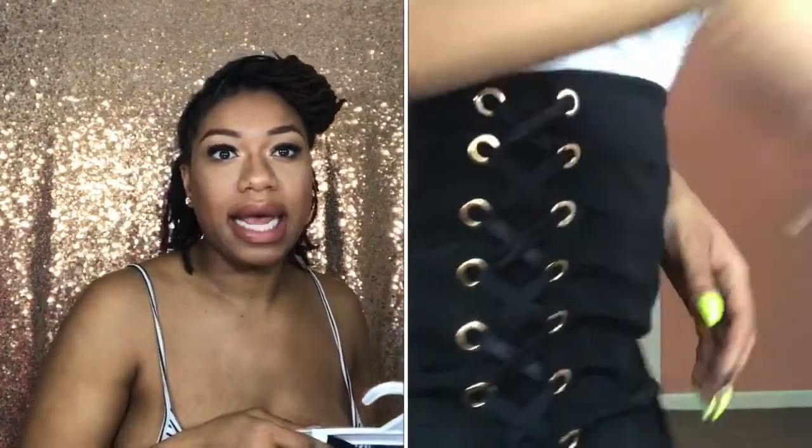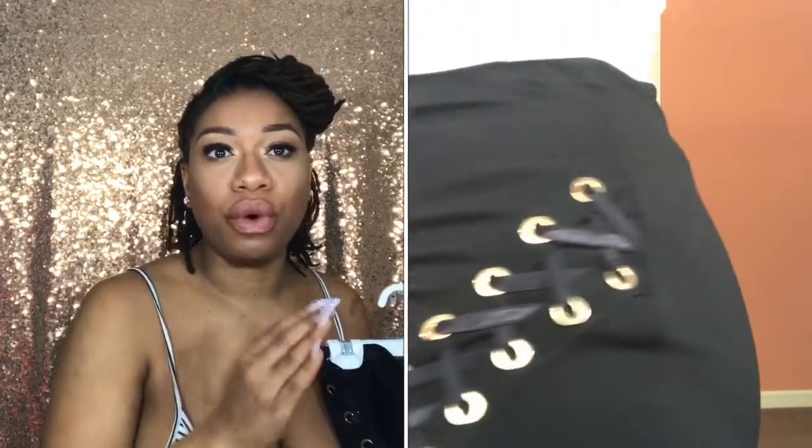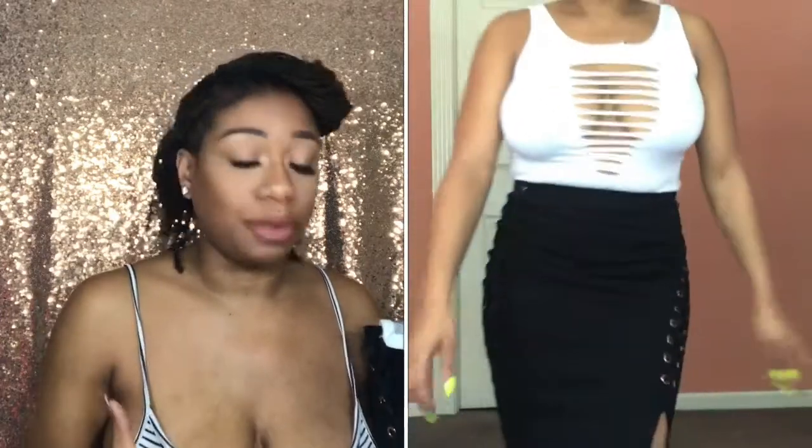And you can see the bodysuit that I'm wearing with it. I did get that at my job. The bodysuit looks like it can be worn front to back, but with the strips in the front, it's supposed to be in the back, but I put them in the front because I feel like that's where they're supposed to be.